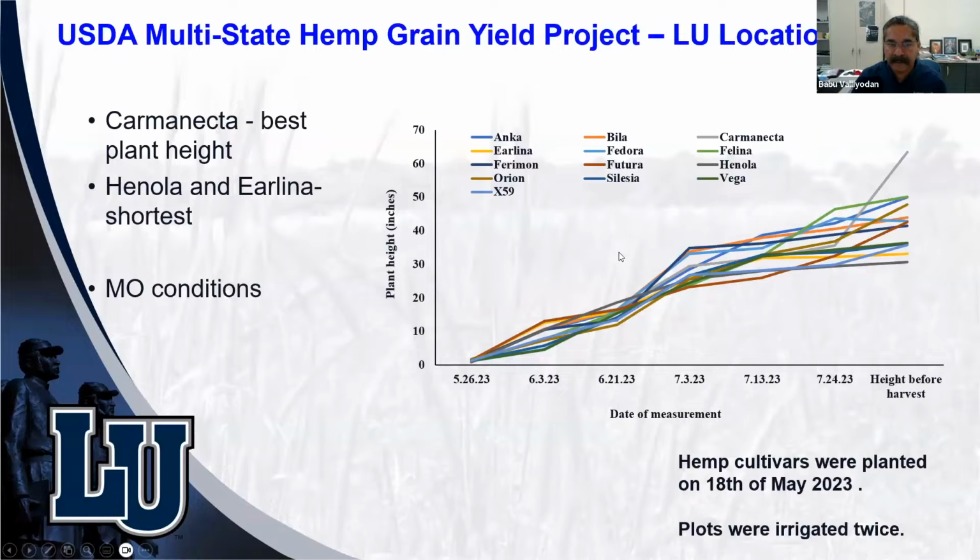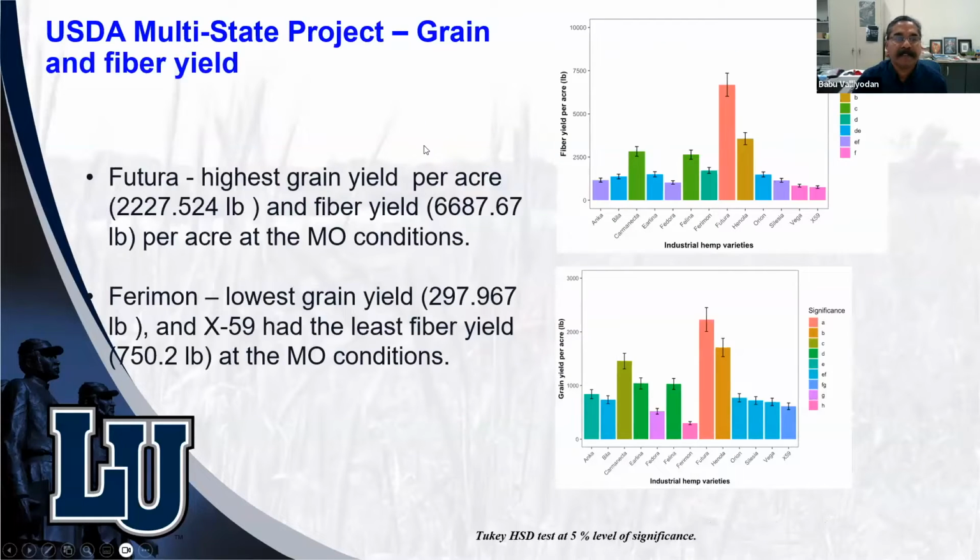We harvested this grain and fiber. When we look at the grain and fiber yield, we found Futura got the best fiber yield. Like in our other USDA project trial, we got Futura as the best one, so it's consistent. In this trial, we got about 2,200. The other one, we got 2,500 pounds, and fiber yield close to 6 tons in the case of one of the varieties. And another variety, Ferrimon, got the lowest grain yield, and the X59 variety got the least fiber yield in this trial.